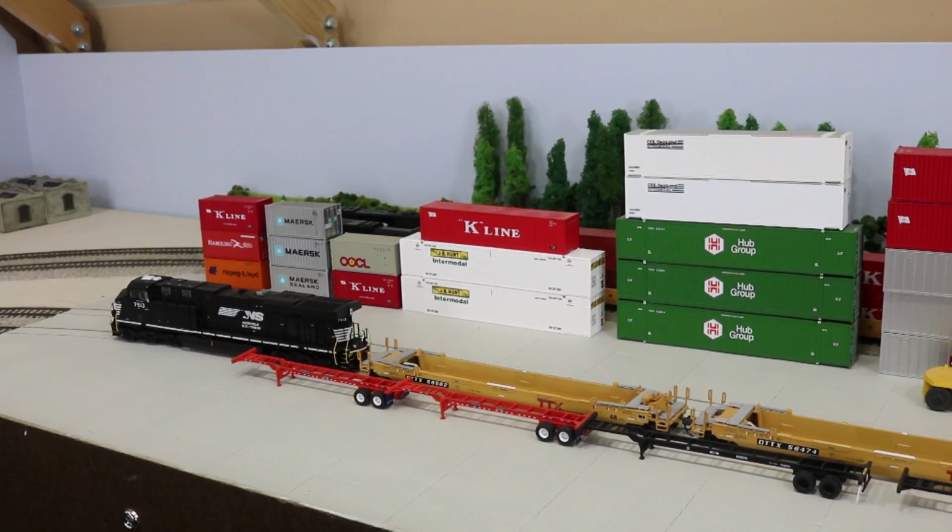Our day begins with a train of empty well cars. It originated at the seaport and then came here for customs inspection and unloading. Following the unloading, it's going to return to the seaport for some additional containers. So here we go.